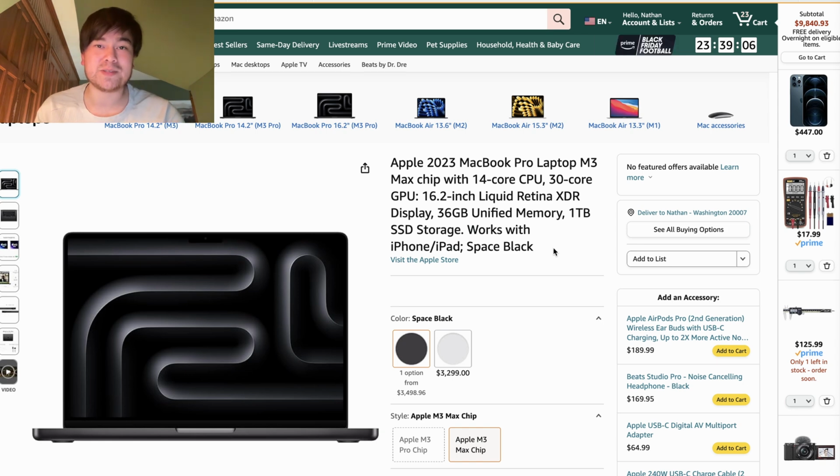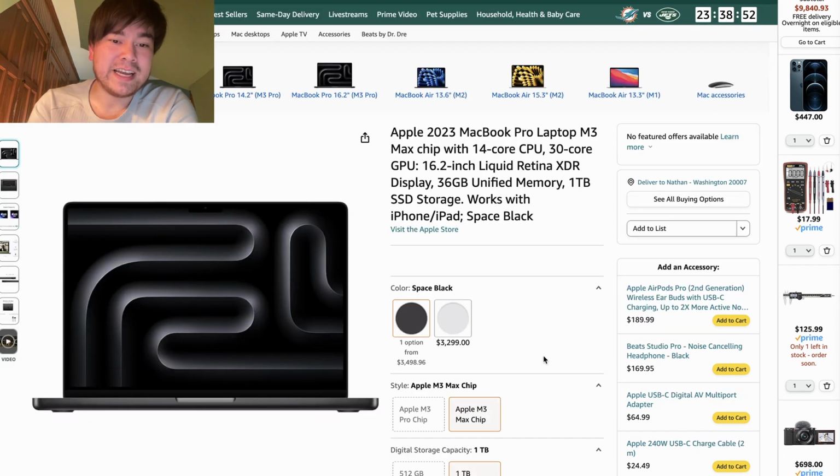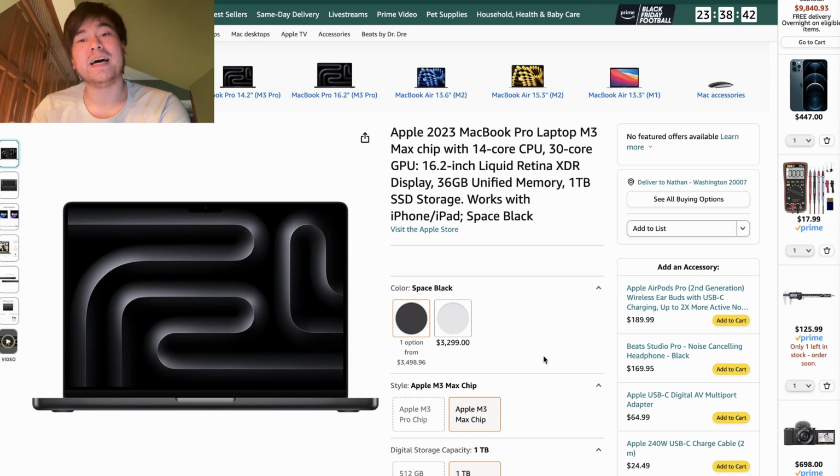I got a Lenovo laptop, and it has a good graphics card, good CPU, tons of storage, tons of RAM, but it edits like at a quarter the speed of my MacBook because it's just not as good at video encoding. So MacBooks have the secret sauce for really high productivity editing workflows. If you're dealing with 4K video, it's insane how much more productive I was as soon as I got this MacBook.